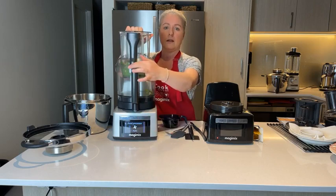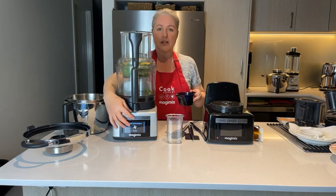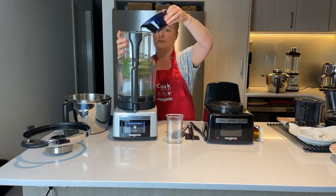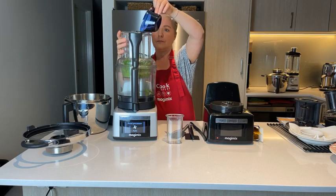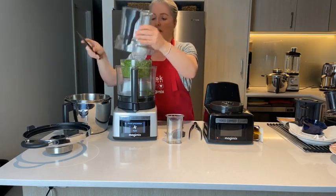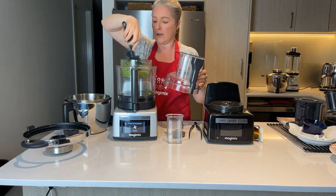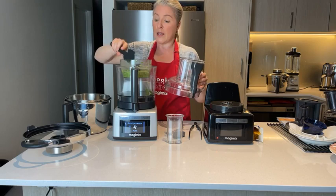It's probably asleep. Are we awake now? Okay, so we're going to take this out and we're going to get started. Okay, I'm just going to give that a little bit of a scrape down, just because we can. I like all those bits nice and fine. So if you scrape that down, oh, it just smells amazing.